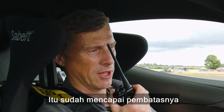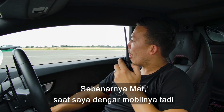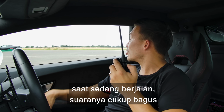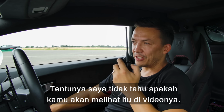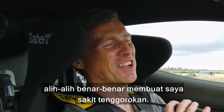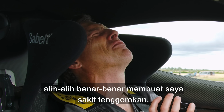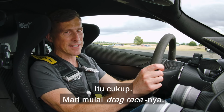That was off the limiter, by the way, and I think I've just ripped my throat apart with that. Actually, Matt, when I heard the car before and it was coming down, it does actually sound quite nice, even though it's electric. But obviously, I don't know if you're going to see that in the video. I wish I'd thought of doing that instead of just absolutely giving myself the worst ever sore throat. Anyway, enough of that. Let's get into the drag racing.